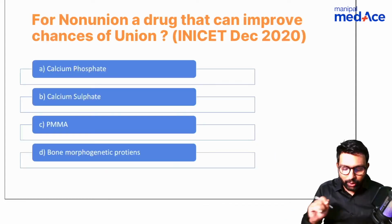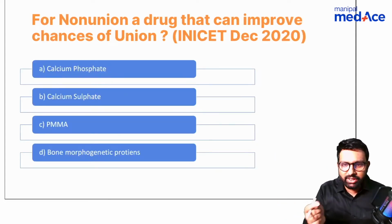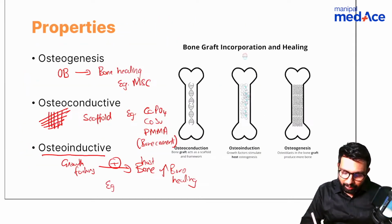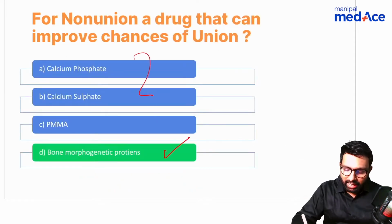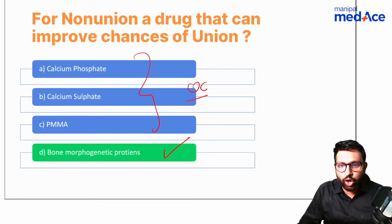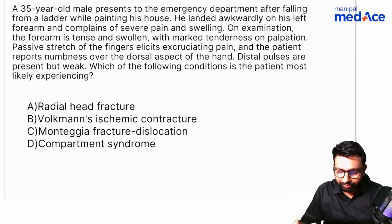So here the question they're asking is that there is non-union of a certain fracture. Let's assume it is a humerus shaft fracture, and they want a component that can increase bone healing in that host bone. So we are looking for essentially an osteoinductive property, and the example of that is bone morphogenetic protein, BMP. So the answer here is bone morphogenetic protein. All of the others are osteoconductive. BMP is the only one that is osteoinductive.